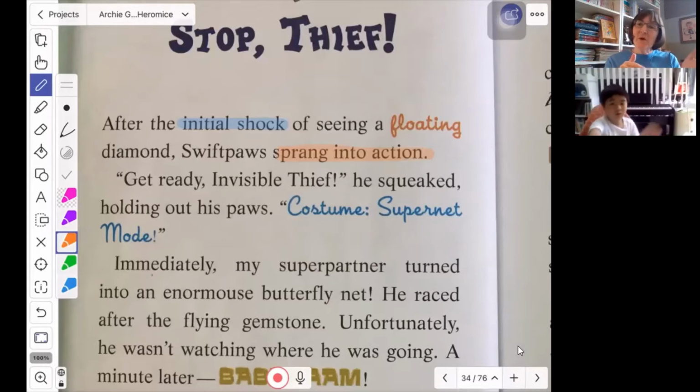They just freeze. And then after that, there comes the next response. So the first response, the initial response, maybe that lasts, I don't know, 3, 4, 5 seconds. And then they spring into action. So when we say spring into action, it means boom. So you go from nothing to ready to do something quickly. Okay, so Swift Paws is the first one to recover from his shock.